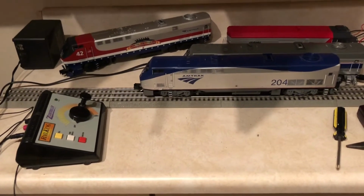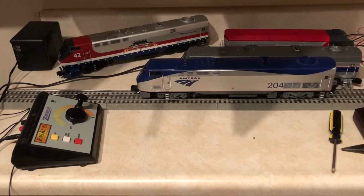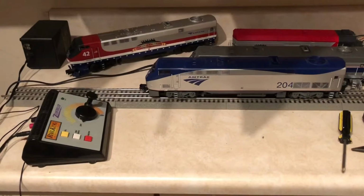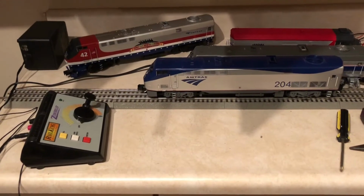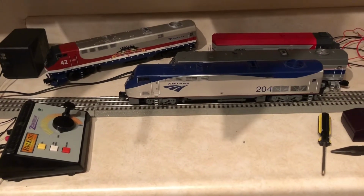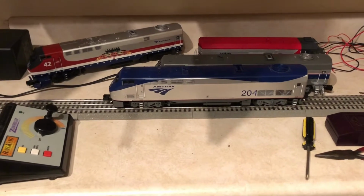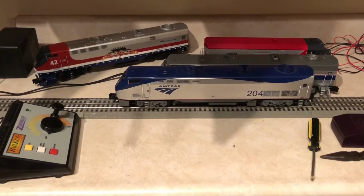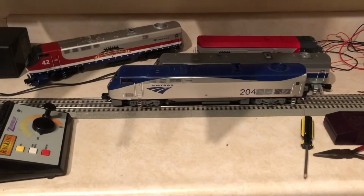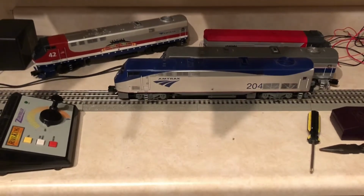And 204, I think at one point, had visited the Southern California area. So that's primarily what I model. Some longtime viewers of the channel will know that I model mostly Southern California Amtrak and things like that. Coming up, I'll show you some other things that I'm branching off into, but I don't know if I'll stay in that branch. You'll just have to stay tuned for that.